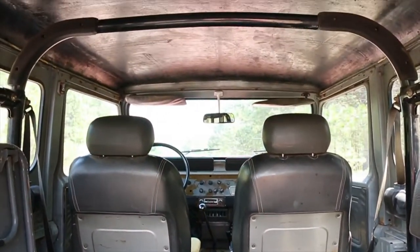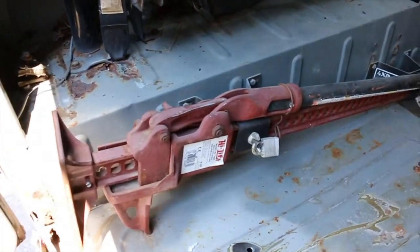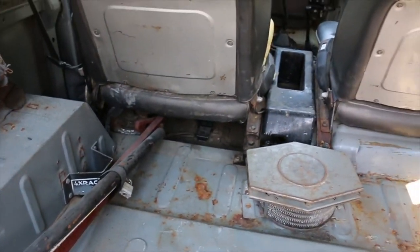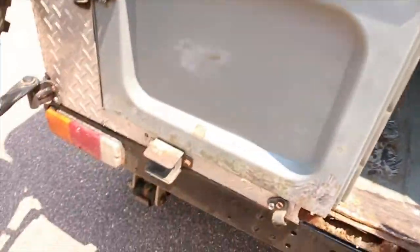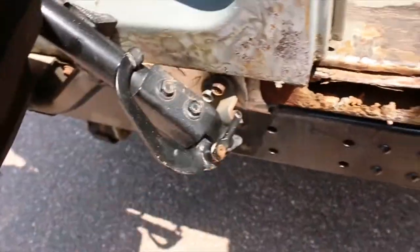But if you can see past the 12 different shades of paint, this is actually a pretty good candidate for a restoration if you can just replace the tub and do a paint job and upholstery and a couple other things. Might be hard to believe looking at it, but when you start to look around it and really dig into it, it's actually a pretty good candidate for a restoration. Or you could drive it just like this.